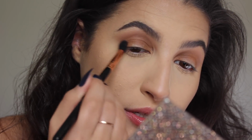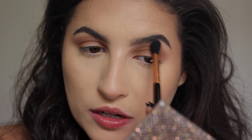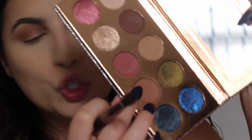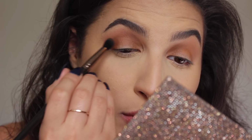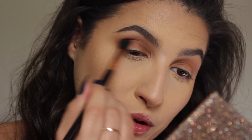I would love this color as just a one shadow wash of color look on the eyes. It's so nice and it blends so pretty. Now I'm going into Churro. Look at me, Churro. We're using Churro with this dense Makeup Geek eyeshadow brush. I'm gonna just start packing it around here. That's so pretty, it layered so well.